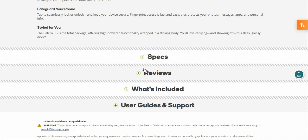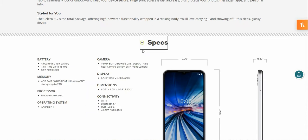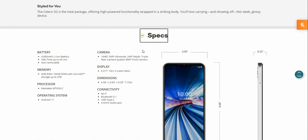You will love carrying and showing off this sleek, glossy device. Alright. So yeah, specs on this phone, like I said, they are really good for the price. It's $160 for a retail price, which is pretty interesting because when this phone got announced, the price was $279, so they dropped it down a little bit, so that's good.